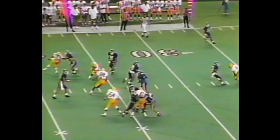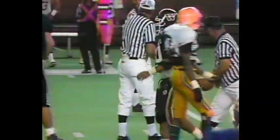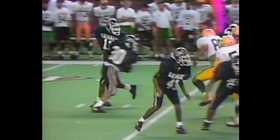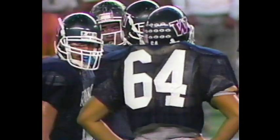Freitas. Draw play to Omias. He has running room. Close to another first down at the 25. Big 6-yard gain. Lloyd Omias, fullback linebacker. Take a look at this. The defensive middle guard just gets shielded right out there. Moli'o'o just shielded right out of the play by Napuilua, and Omias actually trips over Orlando Newman's leg, who was doing a good job blocking there. Or not, it would have been much more than 6 yards.